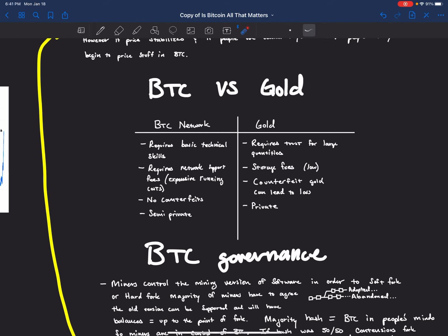So, Bitcoin versus gold. The Bitcoin network requires basic technical skills to use, and requires network support fees, which are expensive running costs. There are no counterfeits, which is good about Bitcoin, and it's semi-private. Gold requires trust for large quantities. So gold is still a trust system. It does require paying for trusting some entity to guard it.